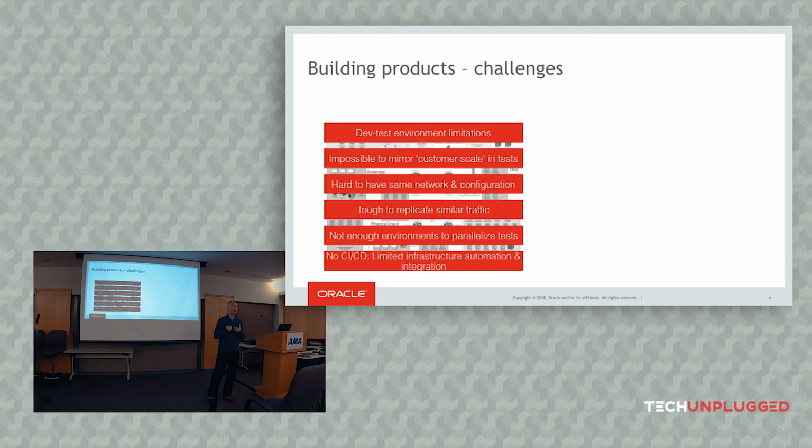As a product manager, I see this all the time. When we release a product, a customer tests it and finds an issue, and they come back to the product manager. The first thing I do is point fingers at the QA team. How come you didn't find this problem? This seems like a basic requirement. Why didn't you find it? And then they will always explain to me one of these.